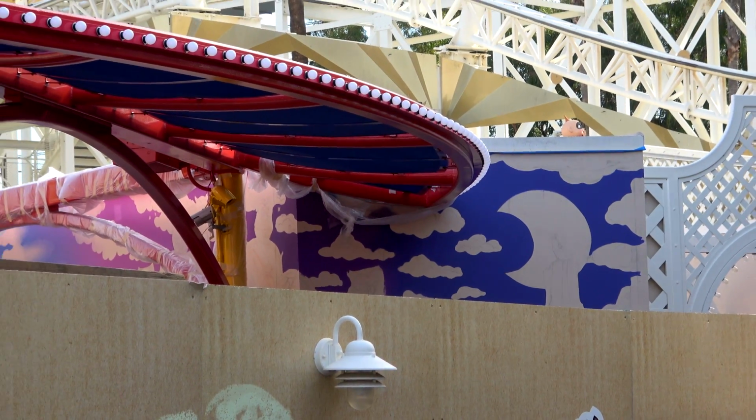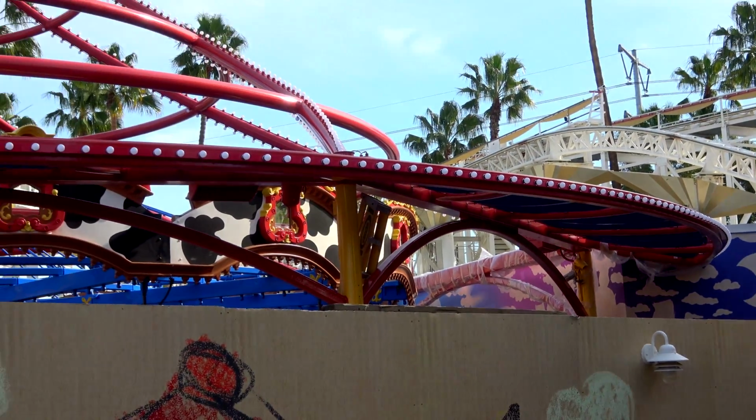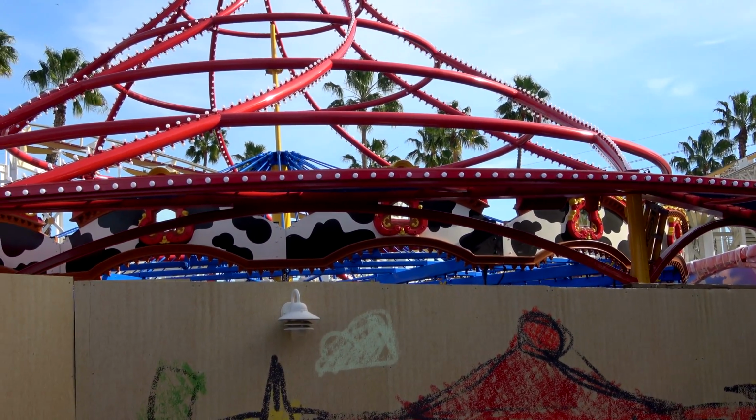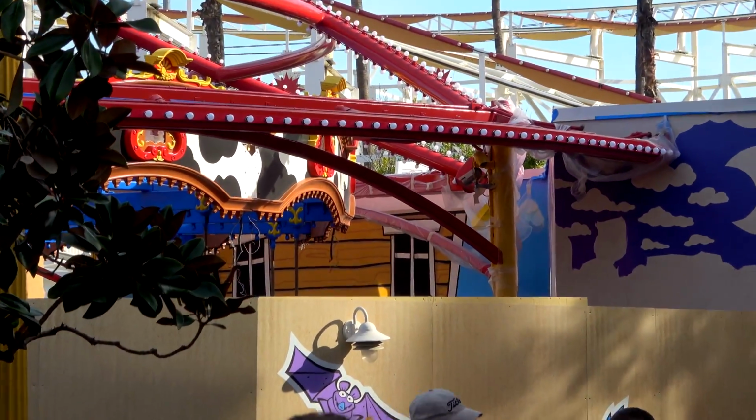There's some new... I don't know what you call that, like a mural on that wall. But here's the cow pattern again that we've seen them install. Interesting. That's a Jessie thing. Here's another look.